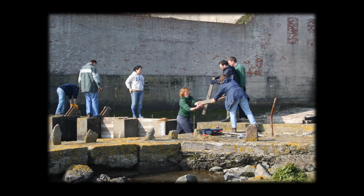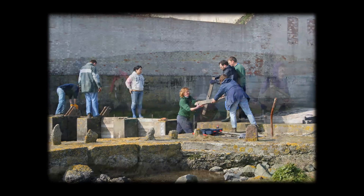So we put in stop logs in the weir. The lagoon is a man-made feature, really, made by Captain Vivian Hewitt, who lived in the big walled house at the back there in the 1920s, 30s, and he put in the first weir. We've put in, more recently, a weir system there to regulate the water level, and we put the stop logs in at the beginning of the season to make sure the terns don't get flooded out.